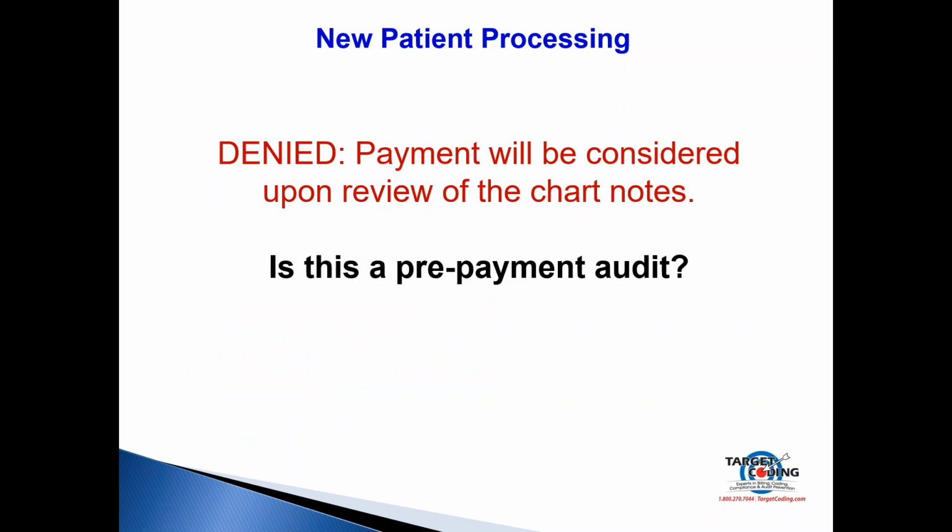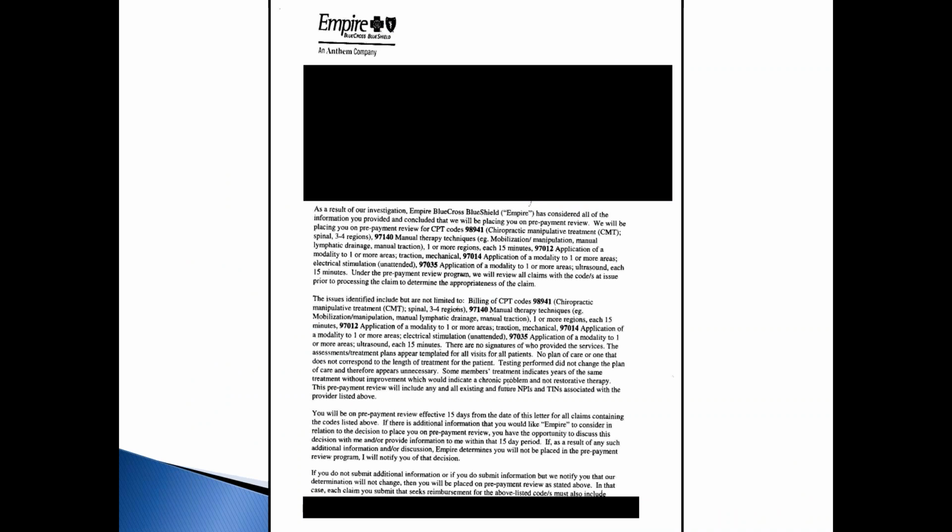Now, you could also get a denial saying, oh, denied until we see the notes. Wait, did you just get put on a prepayment audit? This is going on a lot lately. This is a doctor from, I think, New York, where the insurance, Empire Blue Cross Blue Shield, yeah, that's New York. They said, well, we've been analyzing your bills, and based on your bills and some of the notes that you sent in, we're putting you on a prepayment audit because there are no signatures. It says it right on the letter. There are no signatures. The treatment plans appear templated.